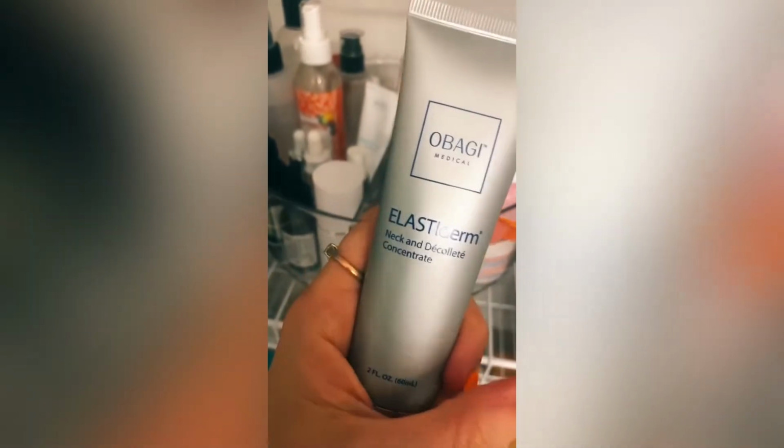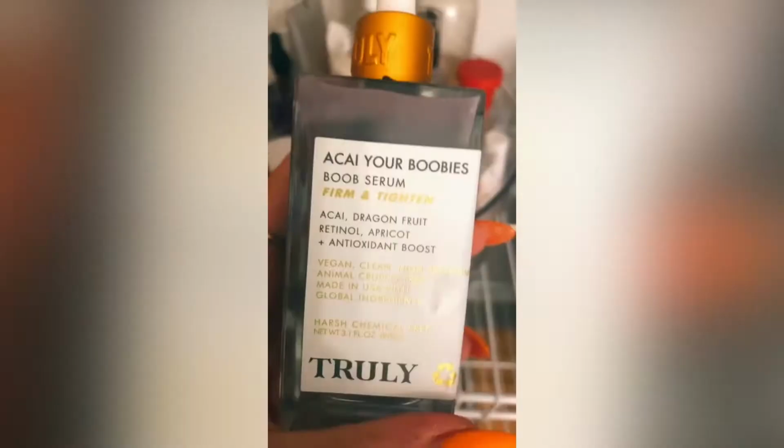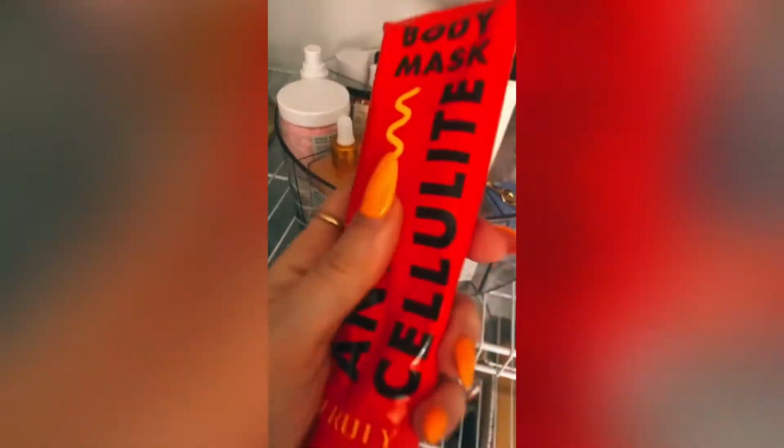And for your chest area. Your girl has wrinkles on her chest for some reason. Okay, speaking of chest, I love this stuff. It's the Truly Beauty Serum. Can't say the word. For my coconuts. Okay, also this is a body serum that I just got. I'm obsessed with this too. And this Truly Beauty body mask. I mean, I literally love all their stuff, so.